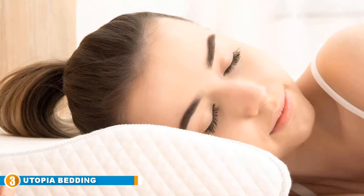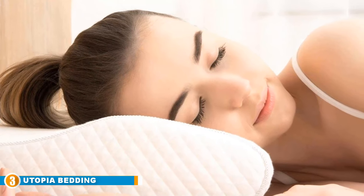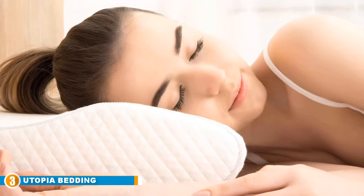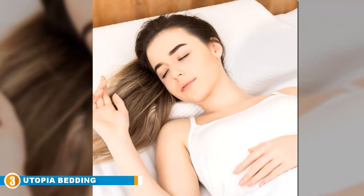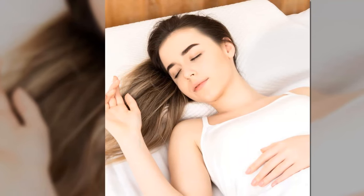The number 3 position is held by Ipabo Contour Memory Foam for orthopedic and pain. If you're suffering from neck pain, your pillow may be to blame and a customizable contouring cushion might just be the answer. Ipabo encourages spine alignment and helps eliminate neck craning because of its design. It has a divot where the head can sit lower and the neck can be better supported.